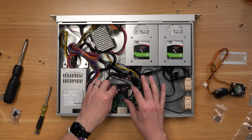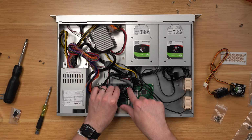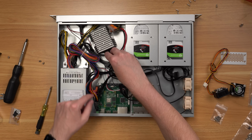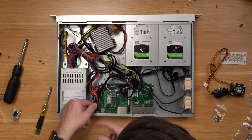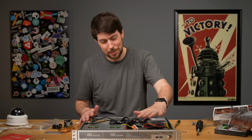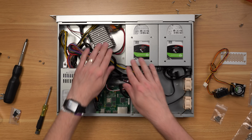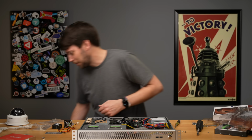And here's the front panel header connections. There's a power switch and LED. And then there's the USB 2.0 ports to the front panel that plug in back here. And there's probably enough airflow that things will stay cool. But let's get the lid on this thing, wherever I put it.